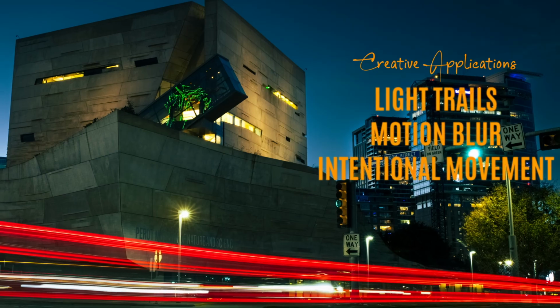Long exposure transforms the way movement interacts with light. In the city, that means more than just capturing traffic. It's about using time to shape motion and turn everyday scenes into something visually striking. Let's explore how to push beyond the basics and create images that stand out.